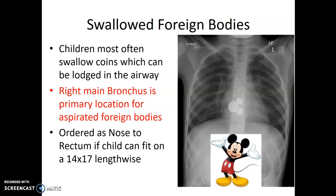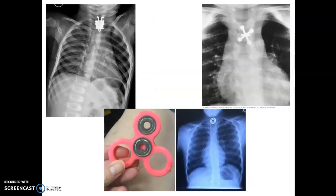If the child is small enough to fit on one film, we have a nose to rectum order. So your light literally has to go at their nose and to their rectum. If they don't fit on one, we can't use this order. We have to do a chest to include upper airway and nose, and then an abdomen to overlap.